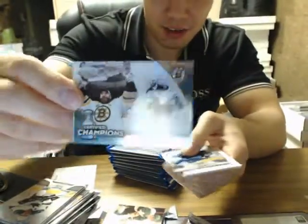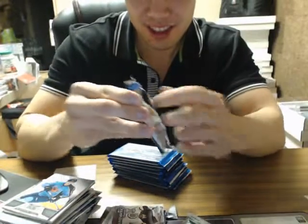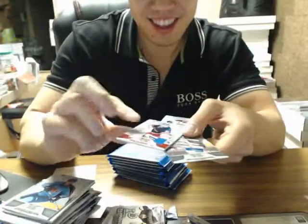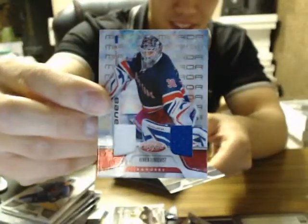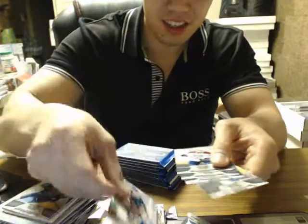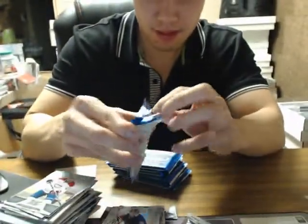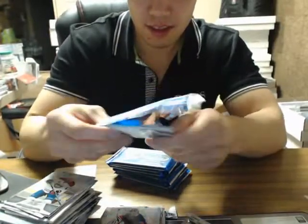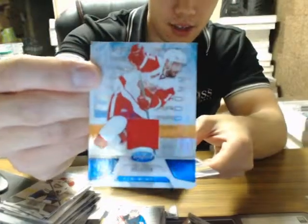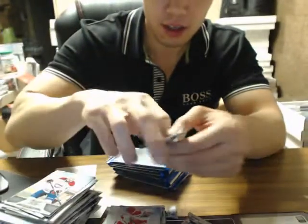Zdeno Chara, certified champions. Mirror Red or Ruby, Henrik Lundqvist, 33 of 150. Sapphire, Pavel Datsyuk, 60 of 99.